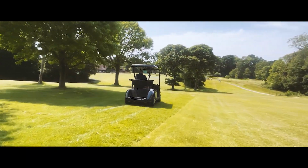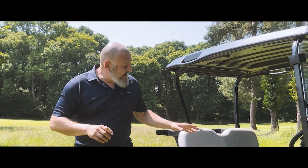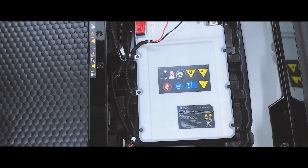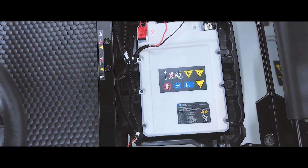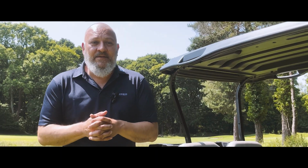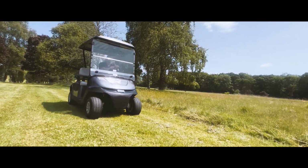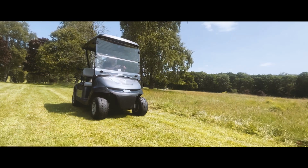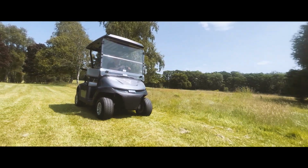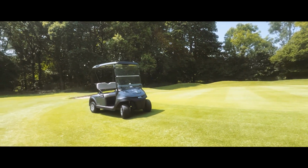The RXV is renowned for its build and drive quality, but it's really what's under the seat that matters most. The industry-leading ELiTE Lithium Battery System is designed and built by Samsung batteries, who set the benchmark really for lithium technology. This ensures the industry's lowest operational costs and unrivaled reliability, with the ability to opportunity charge working in a similar way to your mobile phone. The benefit to you is that these RXVs will be on the course all day, every day, generating new revenue.